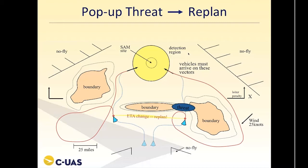And so you can see here a threat has popped up on the right. The vehicles communicate the fact that a threat has popped up and that there's a change in the plan. They need to replan their estimated time of arrival, and they need to coordinate on how they do that. I won't go into the details, but we developed a significant body of theory that is used for this cooperative control, and I'll just show you some of the results that we obtained.